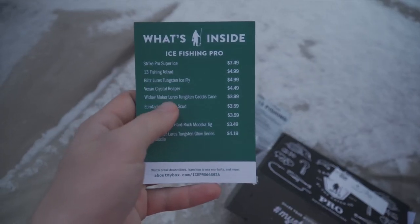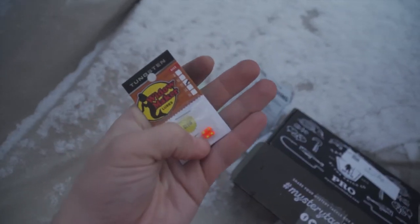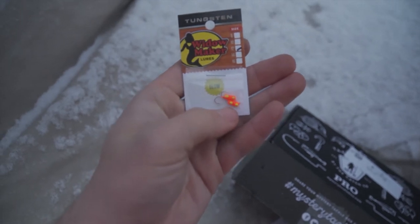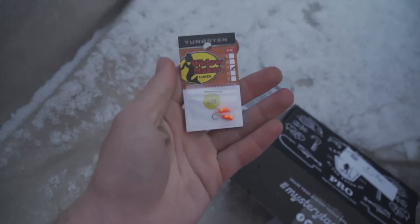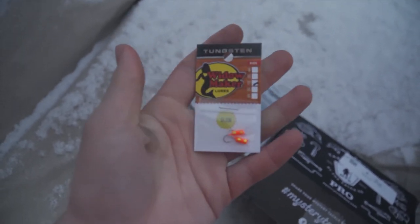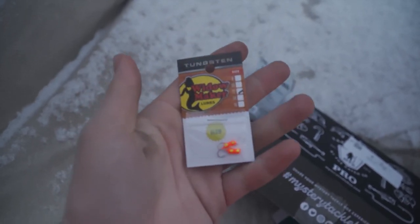Next one, guys, the Widowmaker Lures Tungsten Caddis Cane. So look at that, just some tungsten caddis. You can see there's two balls on it with the line tie right over here. Again, these are just panfish slayers. They're your traditional ice bait. Good colors, and you put a wax worm in the back, and you'll catch panfish all day on stuff like this.